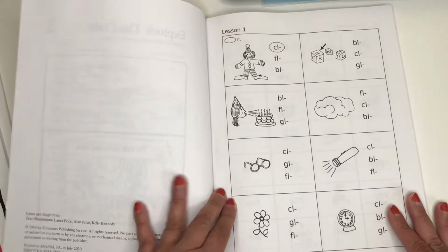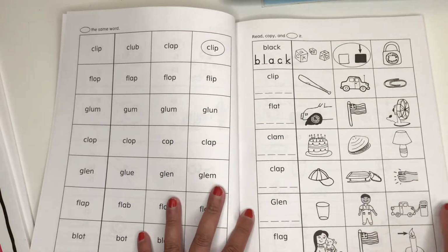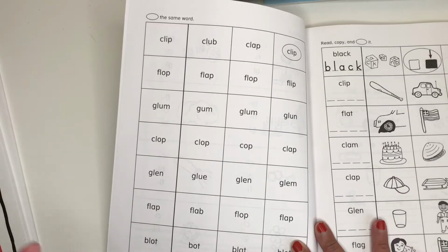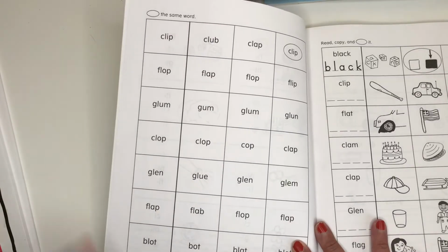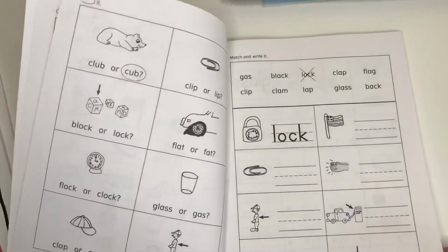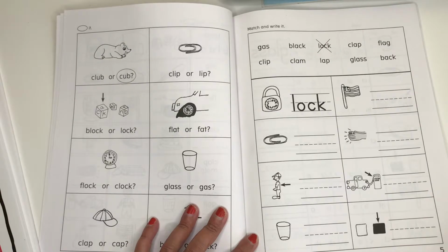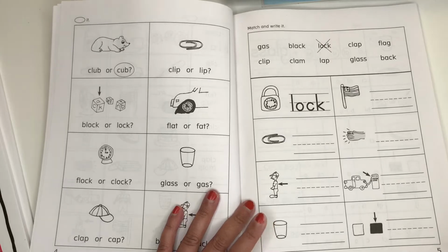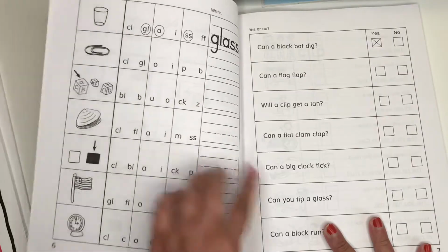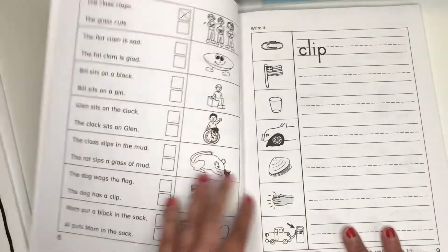This is how it looks, Lesson 1. What I like about this curriculum is that it has different activities to review the consonants. It's not the same activity, so the kid doesn't get bored or discouraged by doing exactly the same type of activity. So here we have circle the same word, read, copy, and circle it. Circle it, match and write it. So if your kid needs extra practice with writing, this is a good program as well. While they're learning their consonants, they can practice their writing as well. Spell and write it. Yes or no. Continue yes or no, write it.